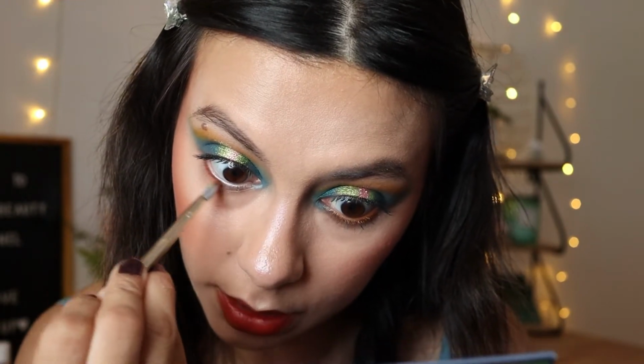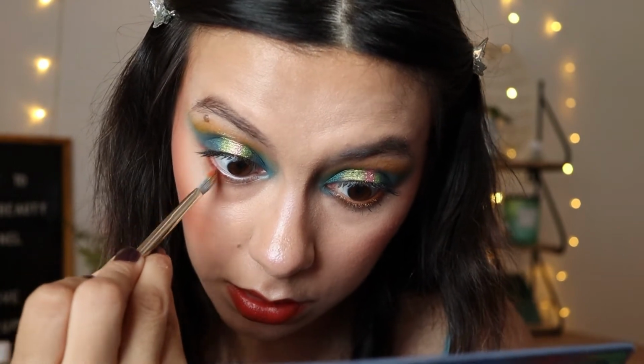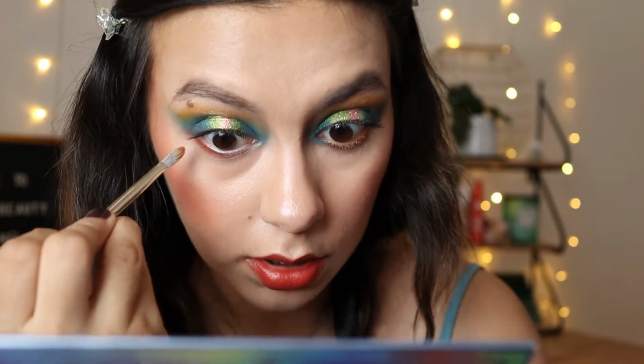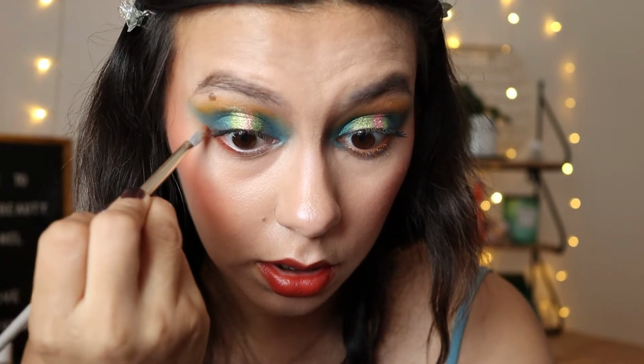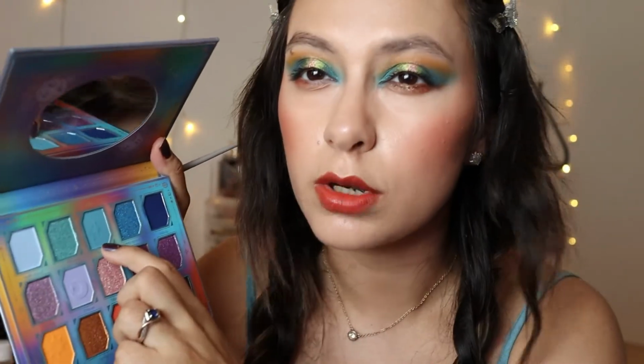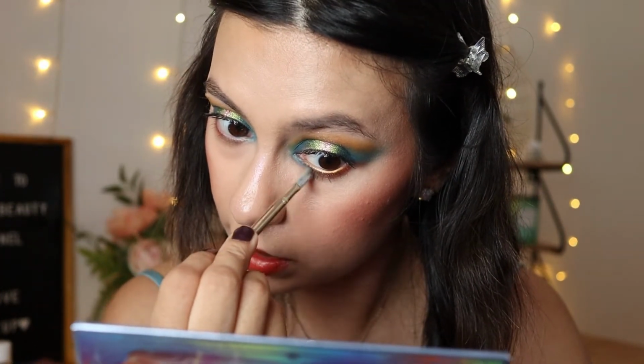I had to kind of pat it. I was using a different brush, but I'm gonna add it back in right there, just a little bit up, like an extra wing almost. Okay, that blue again, that Neptune shade in the inner part. So I'm gonna add that right here. I'm gonna just spread it.